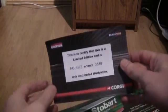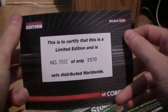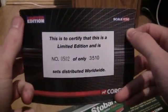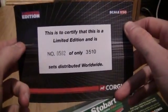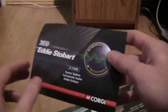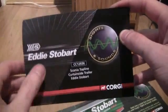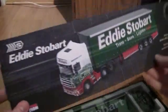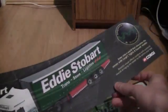Okay, so the first thing that we get in the box is a limited edition certificate of authenticity. This basically says that this certifies that this is a limited edition and is number 0502 or 502 of only 3,510 sets distributed worldwide. And as you can see on the back, it is an Eddie Stobart model with the description like so. Okay, so the next thing we have here, this is basically a card insert of what the box actually is, so we don't need to take a look at that, so I'll move that out of the way for a minute.